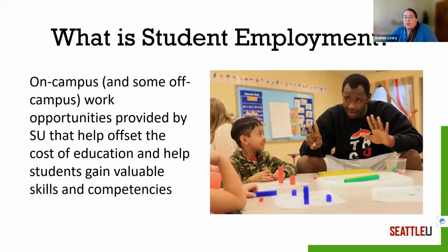So let's get into what is student employment. When we're talking about student employment here in this presentation, we are talking about on-campus work opportunities, as well as some off-campus opportunities with our partner organizations. And these are opportunities that are provided by, supported by Seattle University.